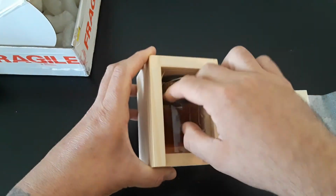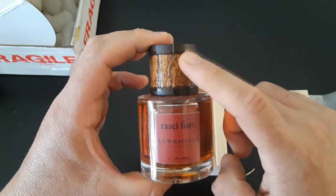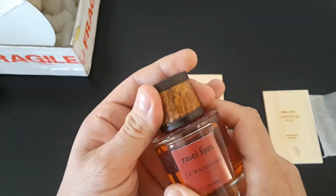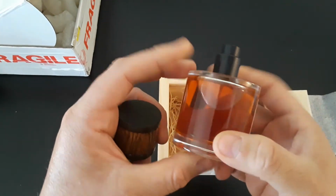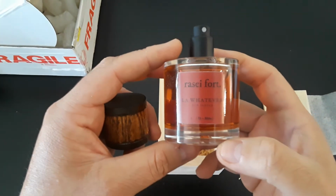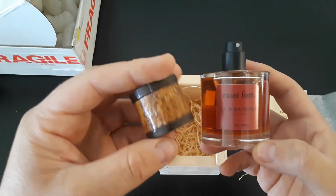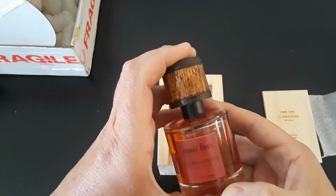Here is the bottle. Here you go. All these caps, I believe they're handmade. Beautiful wooden caps, stained and varnished that makes them look like an old booze barrel. No code, no stickers, no information. Just a straightforward barrel with the brand on the front. This is the wooden cap. Pretty cool. Like I say, it's supposed to resemble a wooden barrel, because this scent is actually a boozy, fruity scent.